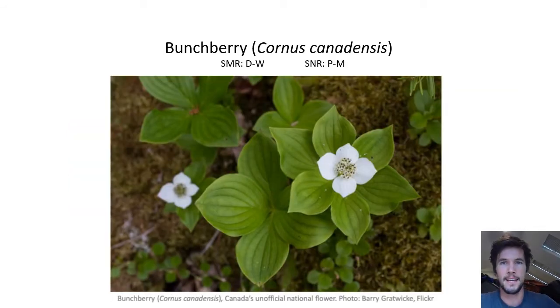And first plant is the Bunchberry, Cornus canadensis. So we already had one Cornus in this course already. That was our Cornus sericea, or the red osier dogwood. And yeah, the Bunchberry is the other one that we're concerned with. These plants are the same genus, but they look completely different.